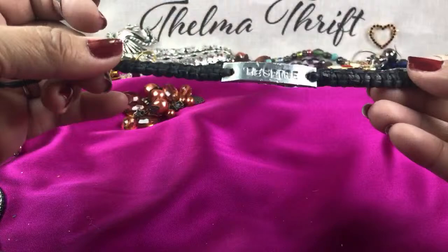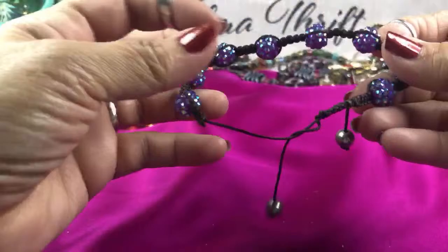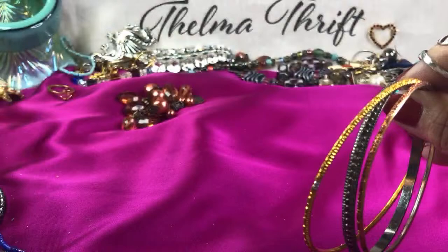We've got a hippie bracelets. And some more of these drawstring bracelets. This one's pretty. I put all those in the hippie lot. Then we have some yellow hoops. Very thin little enameled metal. More of these kind of costumey Bollywood style bangles.